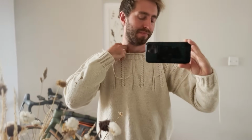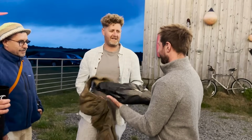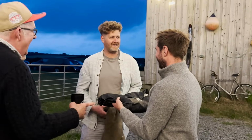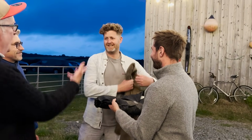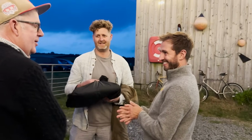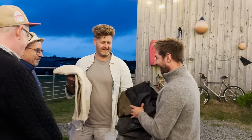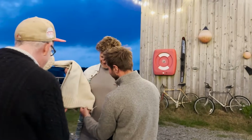I won't do it as a published pattern because this is just something unique for him as a big thank you for all that he's done as a friend for me, but also made of his own sheep, because I've got loads of things that are made of my sheep. I wanted him to have something that is made of his sheep, and so I've knitted this double knit Gansey for him in a unique pattern, and I've got a little video giving it to him on his 40th birthday, so it was a big rush to get it finished.